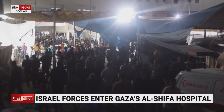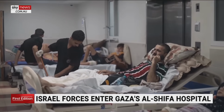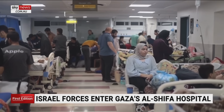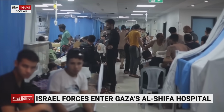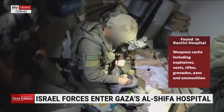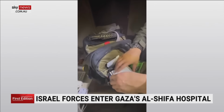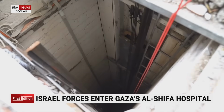During this war, Al-Shifa has become a symbol of Palestinian resilience, a sanctuary for thousands from Israel's bombardment, where doctors have battled the odds to save many lives. But Israel says it has a dark side too, harbouring Hamas fighters and facilities. Israeli forces have also attacked another hospital further north, claiming to find weapons and explosives both there and in Al-Shifa. Hamas denies using either hospital for military reasons.